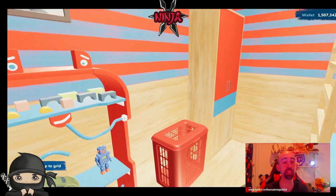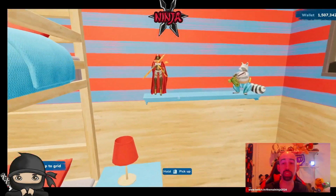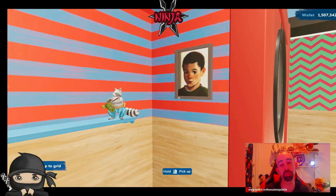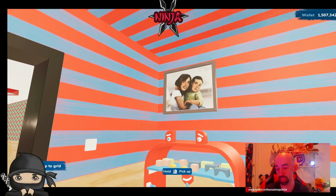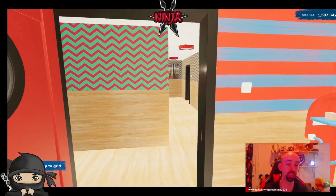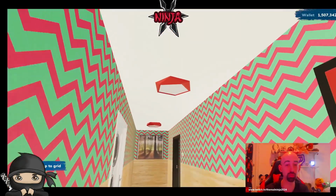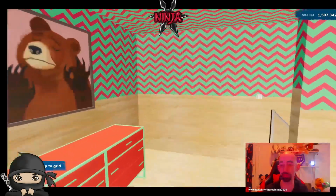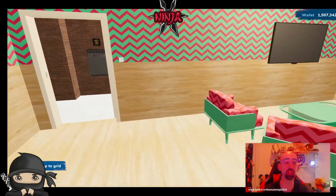And then we've got the kids' room. I went red and blue stripes. Again, everything is red and blue. Everything matches. I put a picture of a kid in there. And I put a picture of kid and mum. I know I don't do pictures, but I thought, let's try that. And again, we've got the same funky lights everywhere. So yeah, that's what I've called my funky house.